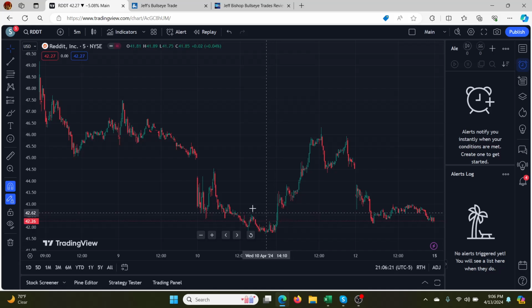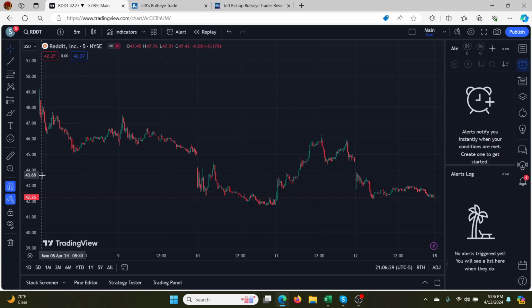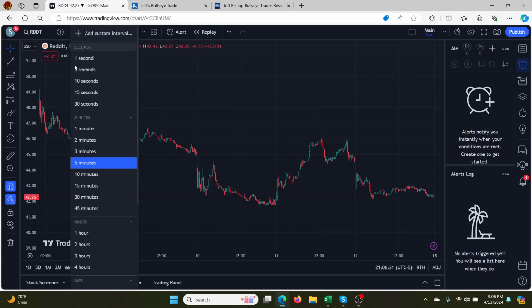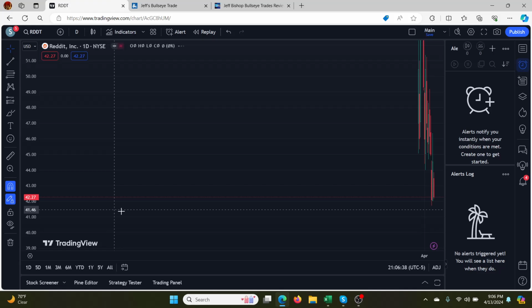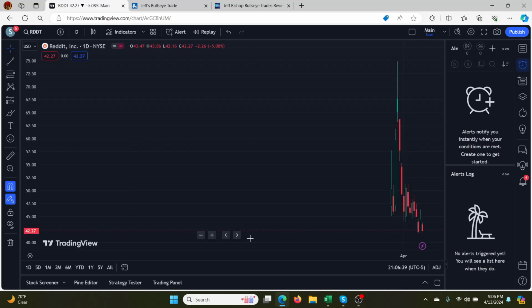Maybe you would have gotten lucky and maybe gotten on a bounce here and be like, okay, cool, let's take this trade. But it would have been pretty much just luck. Let's see if you would have stopped out. So first of all, I need to put this on the daily, because remember it's a close below, and so you have to have it on the daily to see if you would stop out or not.